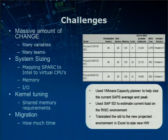right. So this is where I made the bet with one of the Intel executives for a massive amount of change when I said that they're going to switch their database, their operating system, their underlying hardware architecture, and do all of these things and then virtualize it at the same time. They just kind of laughed at me.